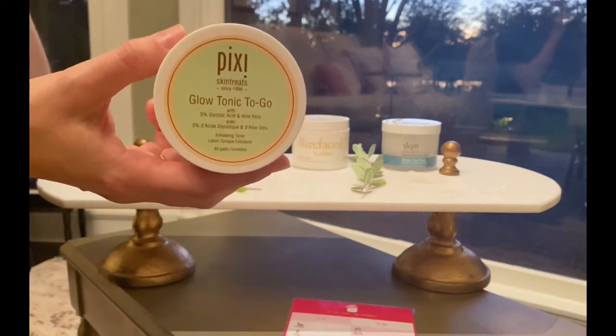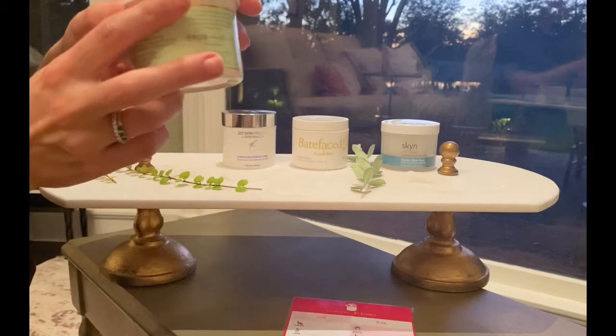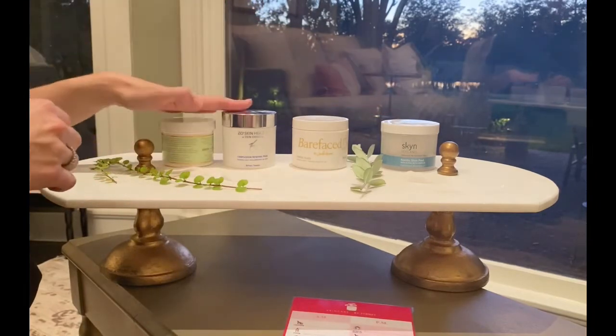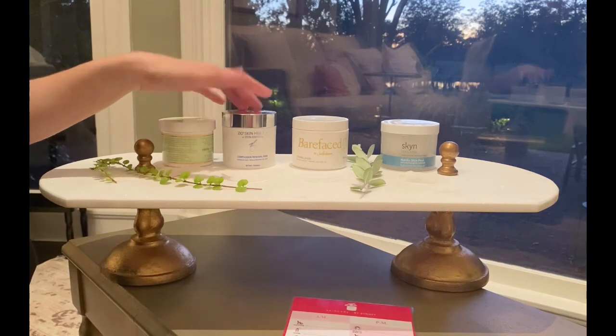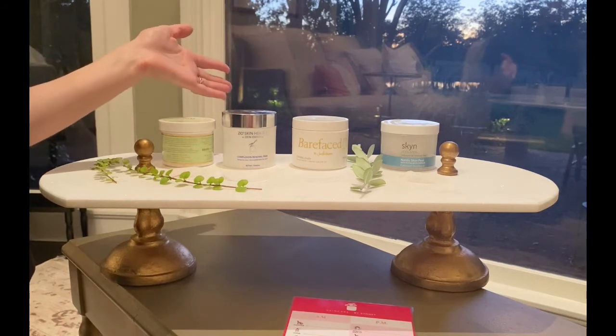The other thing is that pretty much all of these come with 60 pads in them, so if you're using it morning and night, that's going to be a month's supply. So that's the scoop, and let me know if you have any questions.